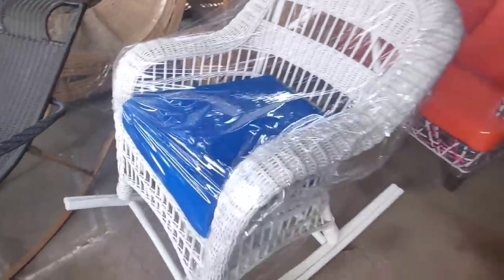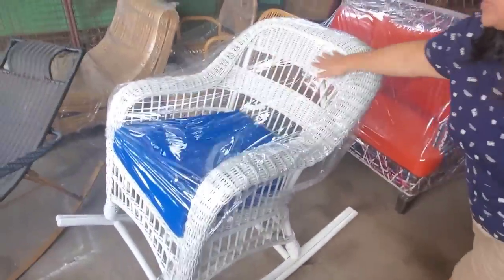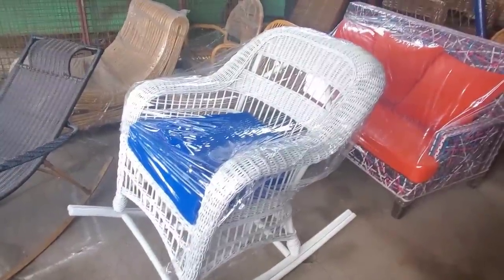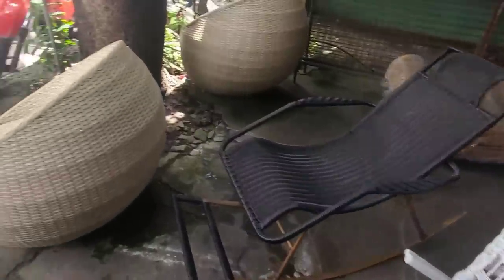This is nice. Nice rocker. How much is the rocker? 7,500. It comes with the cushions here and the cushions here. Two cushions, 7,500. So that's like about $145. That's not bad. Nice. It's very big. Is this real rattan or plastic as well? That's real. That's real rattan. Okay. Nice stuff.